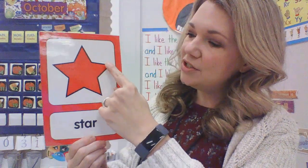And the last shape that you saw a lot of today, what shape is this one? A star. A star has 1, 2, 3, 4, 5 points on it. This is a star. I don't know how to make a star with my hands or fingers, so I just do this and I pretend like these are stars in the sky. Can you make stars in the sky?